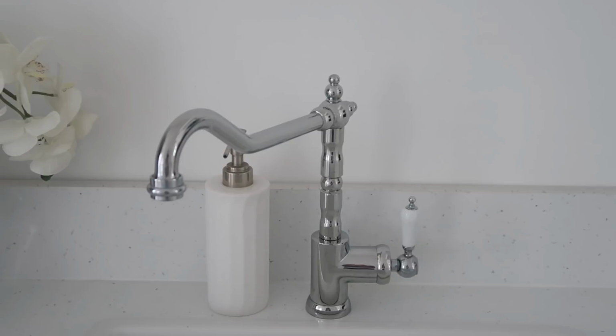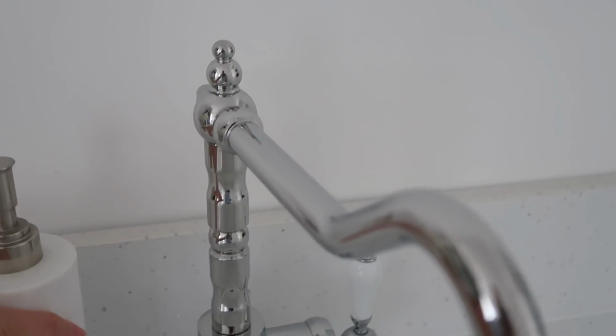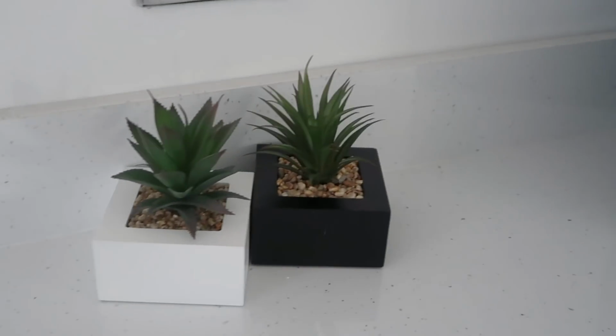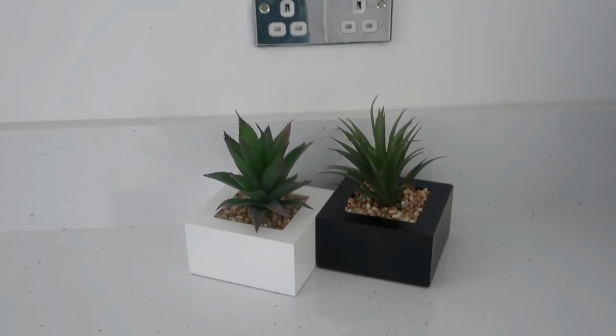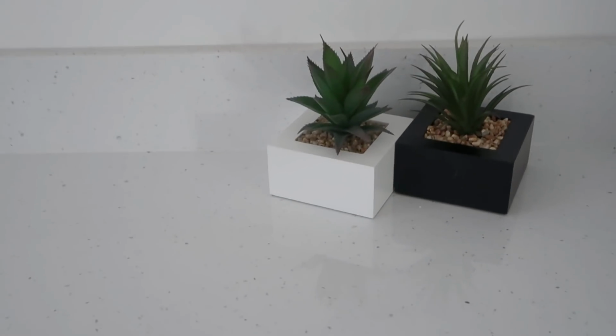I want to change this tap too and have a long stretchy one. This was from Homesense. The hand wash was from Homesense. Again, I've got two little plants just so we're keeping the theme coming through to the utility, the same as what I've got on the window ledge in the kitchen, and they're from Dunelm.